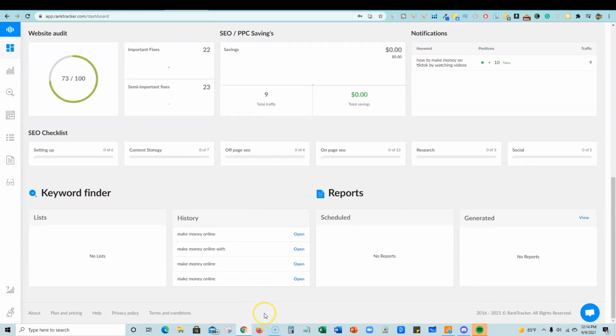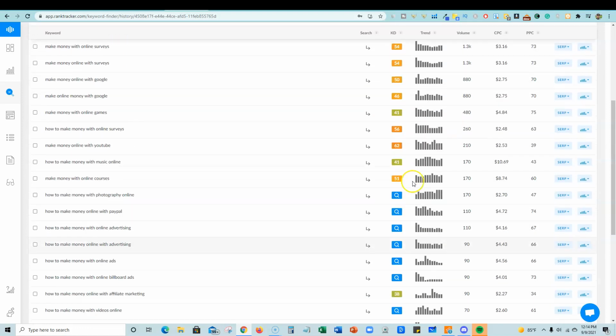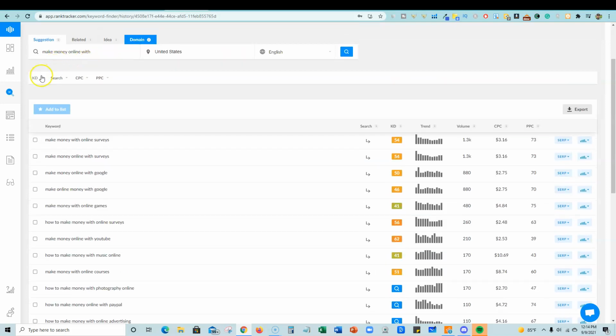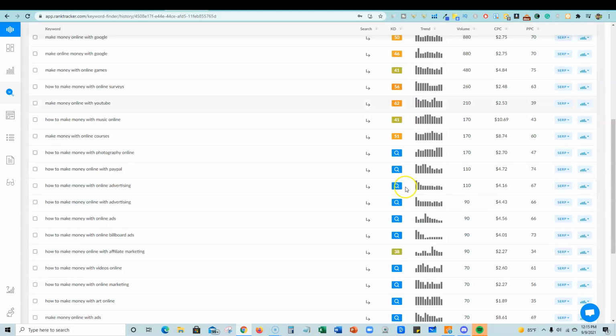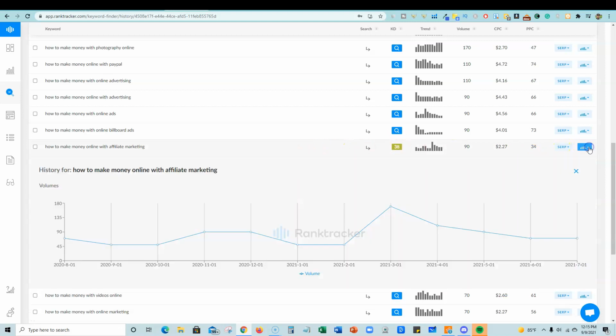But I am going to come down here. I do like how they have your history over here, and you can click and pretty quickly get right back into your research. So here is where it looks like it did the research. If we only wanted to look at the max of 45, you could come up here and push apply. So now we're looking at keywords over here, and you can see the different colors. Obviously the lowest one right here is a 38. You can also look at the trend, the graph over the last year, and see what it's looking like.